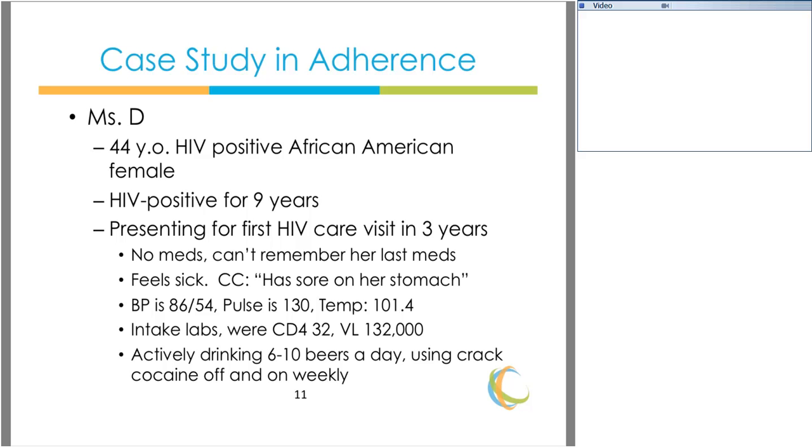Her blood pressure is 86/54 and pulse is 130. Her temp is 101.4. Her intake labs were her CD4 count was 32 and her viral load was 132,000. And while these labs weren't recent because she had had difficulty coming into care, they were about 6 to 9 months old. She was actively drinking 6 to 10 beers a day and using crack cocaine off and on weekly.